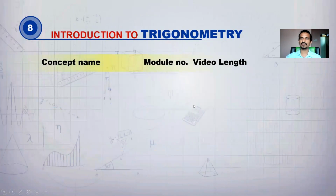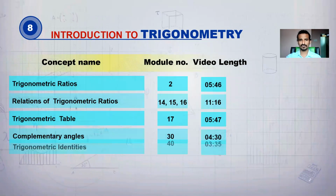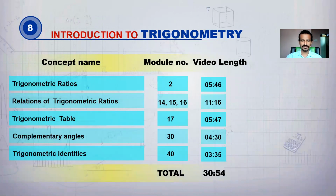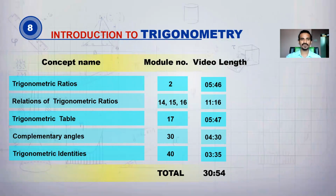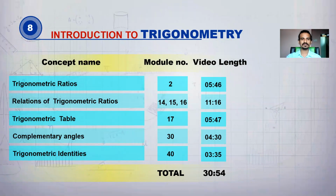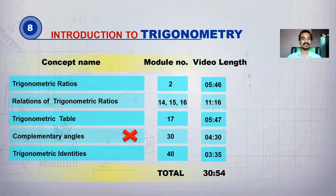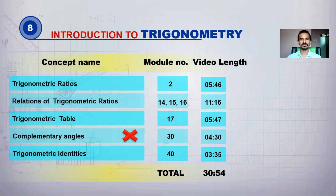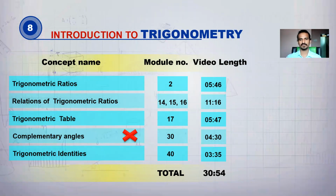Next topic is introduction to trigonometry, where we see the definitions of trigonometric ratios. Then we see the relations between trigonometric ratios. Then we have to understand how to derive the trigonometric table. Complementary angles, this concept of complementary angles has been deleted. And the most important thing is trigonometric identities, module number 40, that you have to understand. So these are the 4 concepts that you have to study from this chapter.